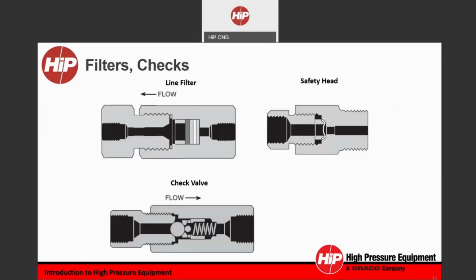Check valves shown at the bottom left come in a ball or soft seat version, and the soft seat design uses an O-ring. Nitrile or Buna-N is the standard O-ring material. Other options include Viton, EPDM, Teflon, and Calrez.